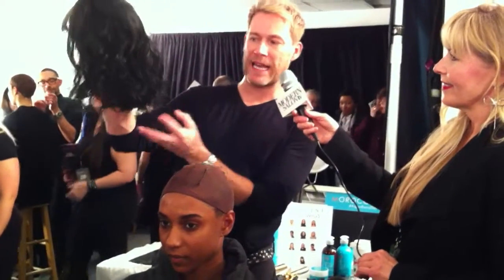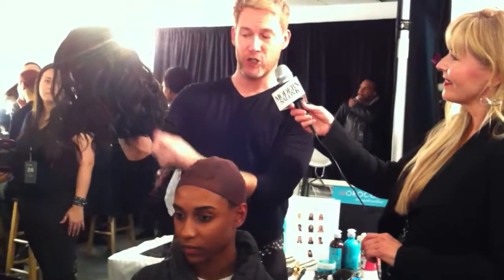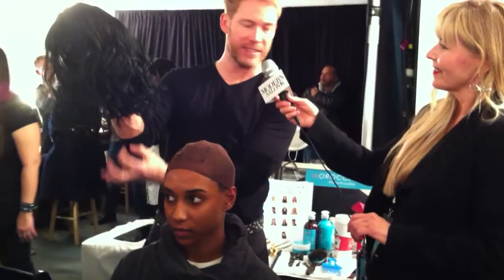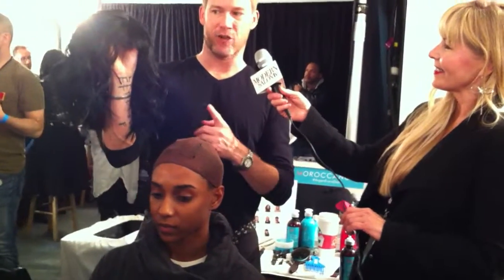Basically, because the wigs are super curly when they come out of the packaging, what we had to do was straighten out a little bit of the edges. We had to cut off a piece that was at the end, and then we cut in a bang, all the same length, into the front and texturized it.